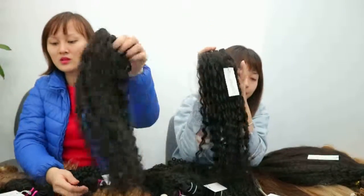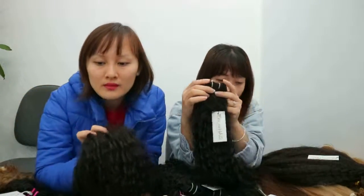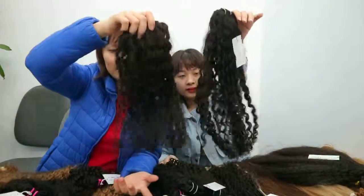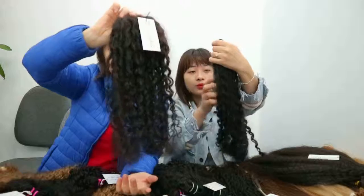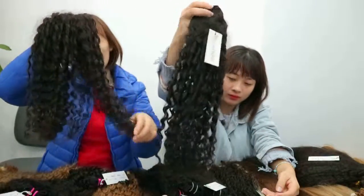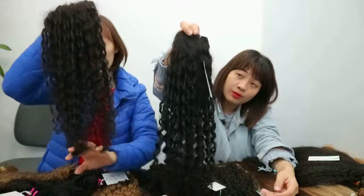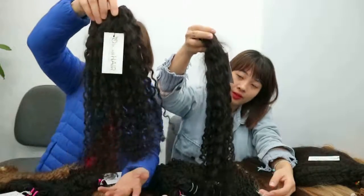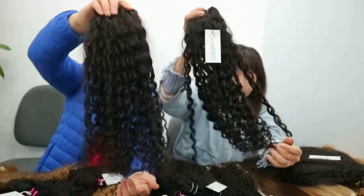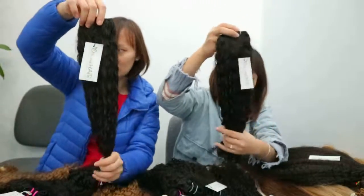Yes, see. Romantic curly, and this one is 24 inches, the short side, but the longest side is 32 inches. Do you want short side or long side?